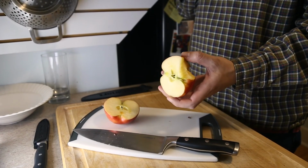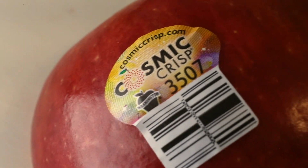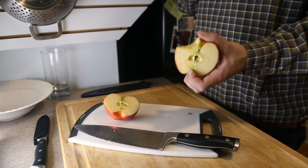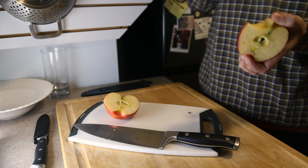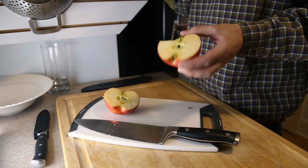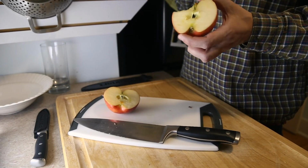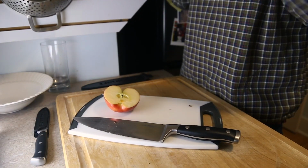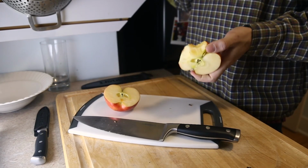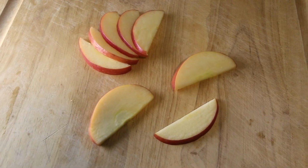And I hope this apple revitalizes the Washington State apple economy. How's the flesh? Is it mealy? Is it firm? Yeah, the flesh itself is pretty, no complaints, I guess. It's not mealy, pretty juicy. Crunchy. Yeah, it's a really good apple.